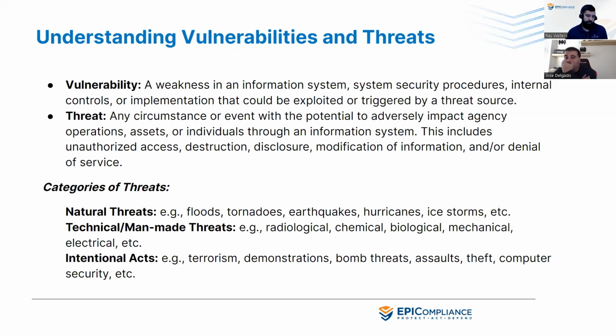No, understood. And I know you kind of harped on the vulnerabilities and threats. This slide sort of just categorizes what's considered a natural threat. I think you were talking about the acts of violence. That's sort of intentional acts.